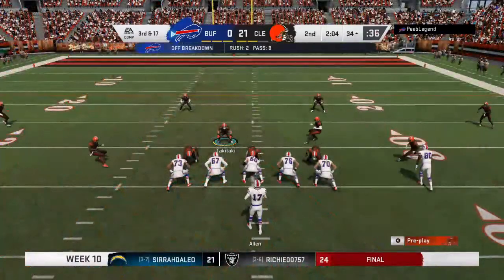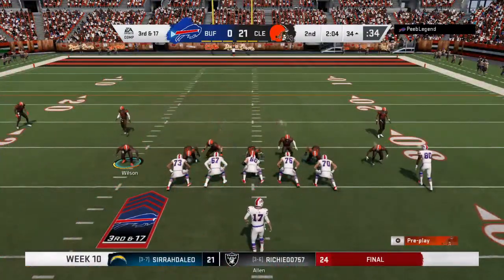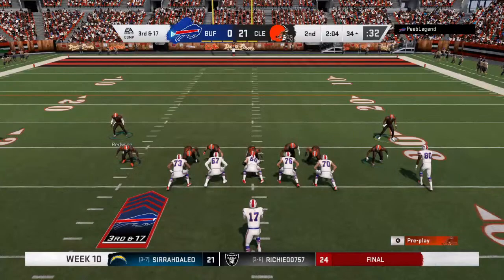I love how you put it together. The front and back working in sync, only way to play good defense.